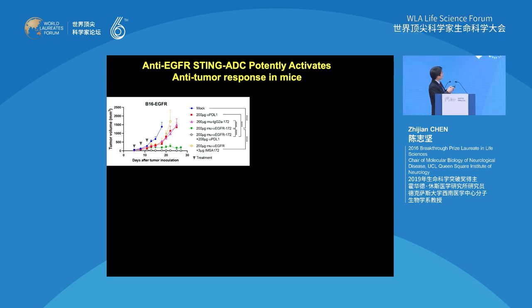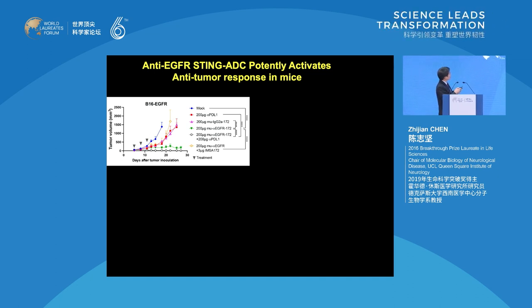Basically, we conjugated a STING agonist to antibodies against tumor-associated antigens such as EGFR. This is a busy slide, so I will just walk you through it. The green triangle here is this ADC. It's this STING agonist called 172 that is conjugated to an EGFR antibody. It has a potent anti-tumor effect, and if it's combined with PD-L1 antibody, the effect is very dramatic.